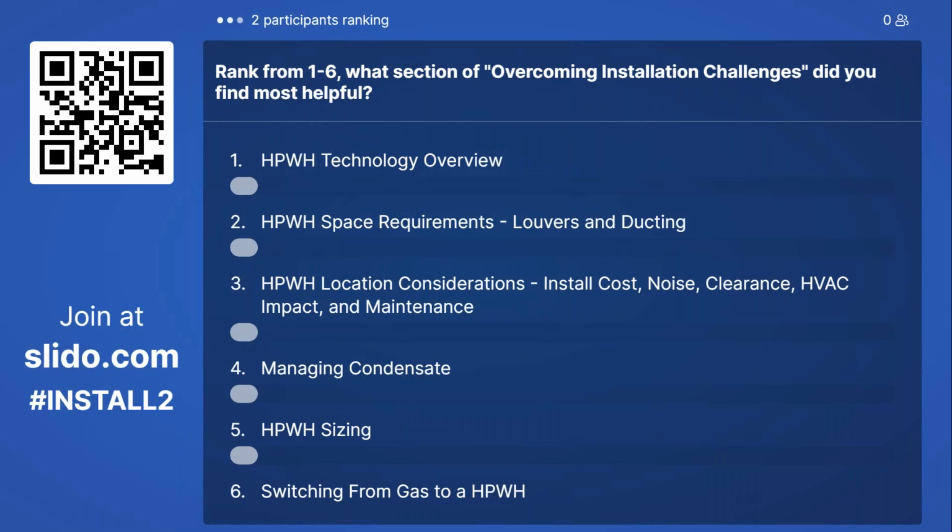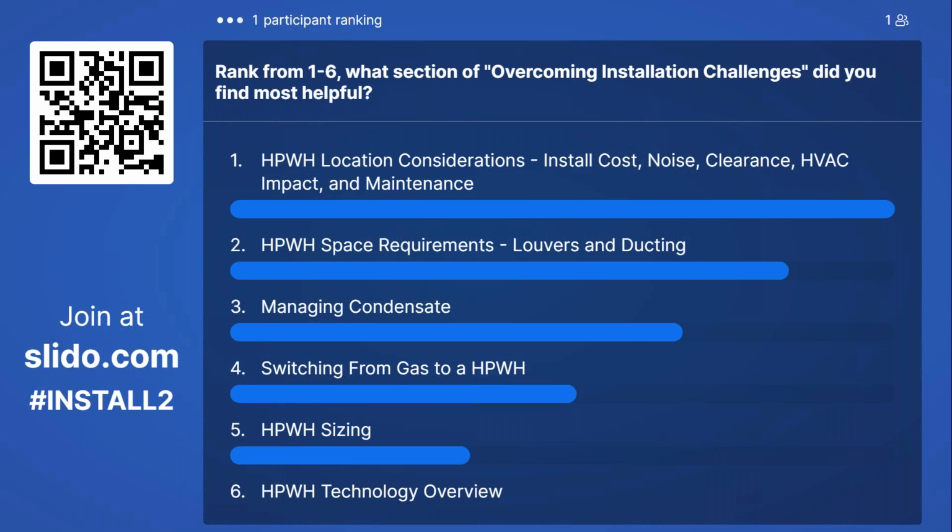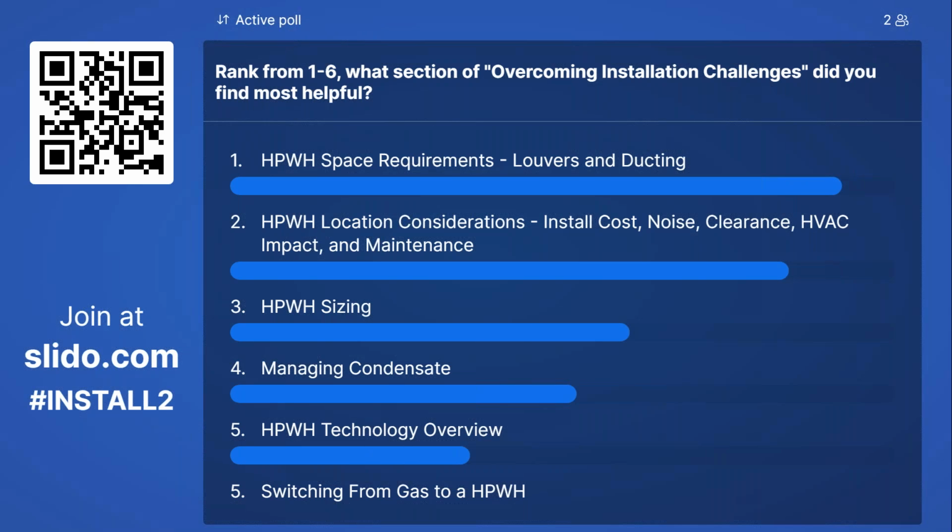Do we have any questions out there to wrap up? No, we're good to go. Okay. Good. Anybody out there that can add your thoughts, I would appreciate this. So the louvers and ducting seems to be the most popular, then the location consideration, sizing, managing condensate. Well, go ahead and put in one more person to rank.